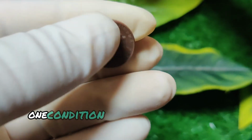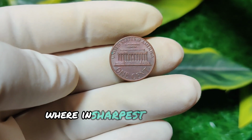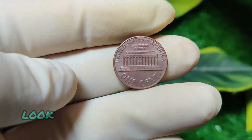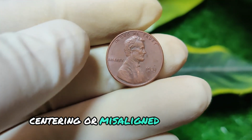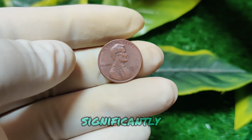1. Condition. Check if the coin is in mint state. Coins with the least wear and sharpest details are typically more valuable. 2. Mint errors. Look closely for any unusual details like doubling, off-centering, or misaligned mint marks. Even a small anomaly can increase the coin's worth significantly.